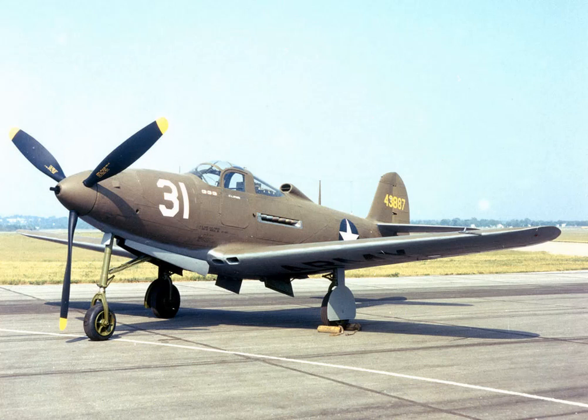In addition to the units of the first line, the Airacobras were in service with many training squadrons stationed on the continental United States.